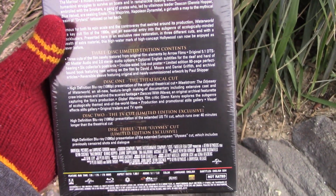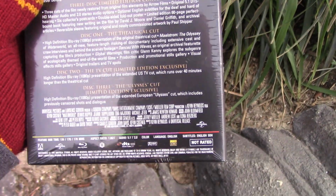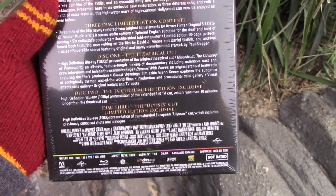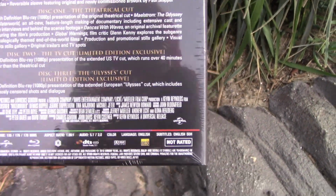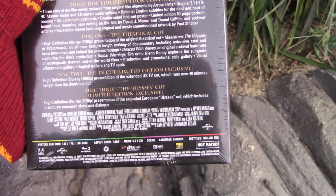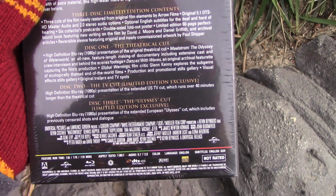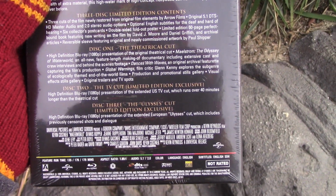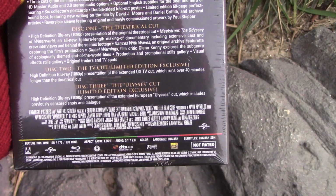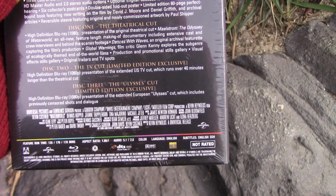So I guess the next question you're going to ask is the Ulysses version rated? No, not like the theatrical version, which is PG-13. I don't think the TV cut is even rated as well, but what I do know is that it's PG-13. I know it says right here it's unrated, but still, it's still pretty cool. Now for the feature runs, the first theatrical cut is 135 minutes, the TV cut is 176 minutes, the Ulysses cut is actually 2 minutes longer than the TV cut.